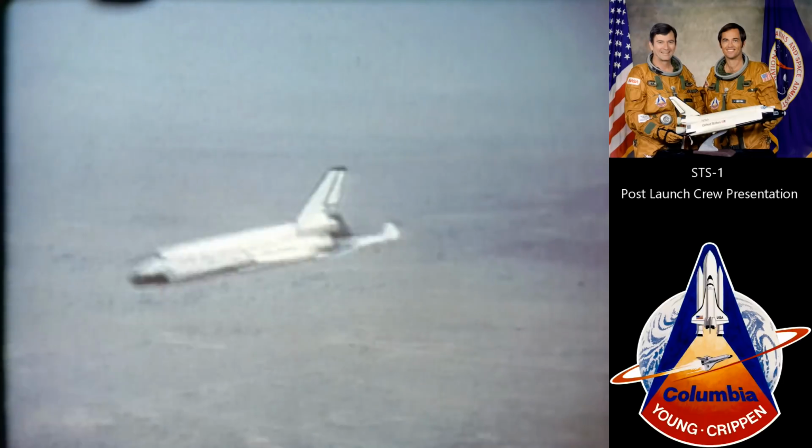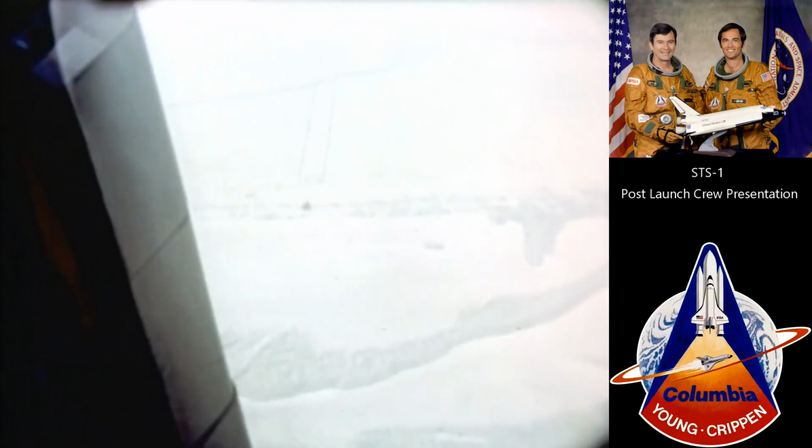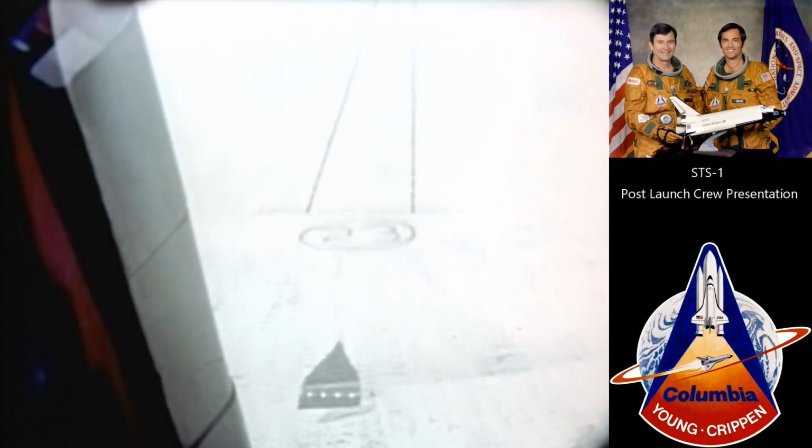You may be able to see 2 or 3 of those lights. 2 white lights is what we're looking for. There are 2 there. We start our pull-up now, and there'll be 3. You'll see the 3rd one come on. So we're on a 20-degree glide slope to pre-flare, which means we can only land right down here at the touchdown point. Here's the wheels coming down.